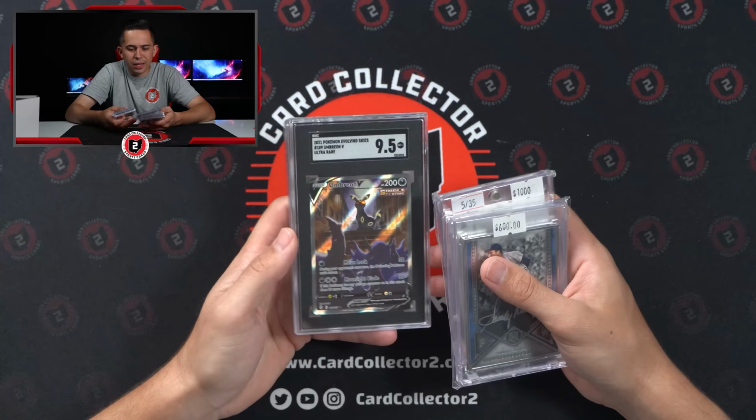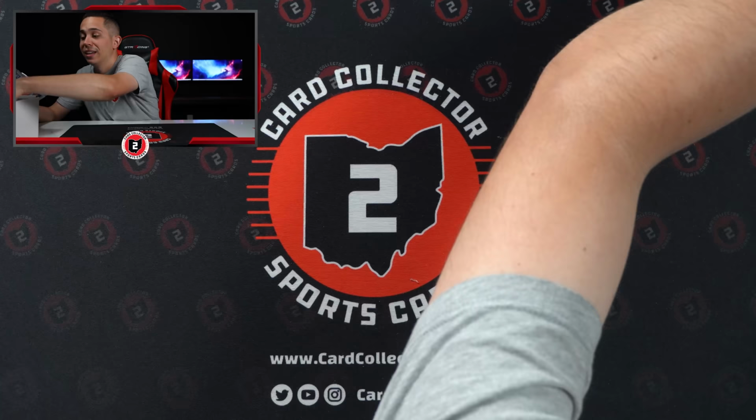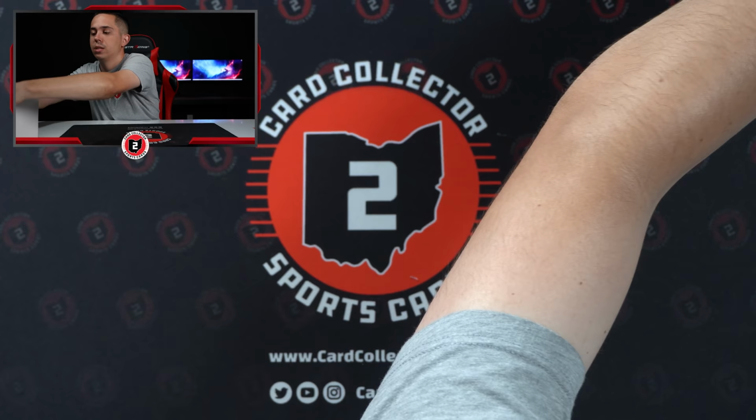I got some random Pokemon cards, I think Brian made that deal. Got this, never heard of TGA, but Brian picked that up in a deal. Not super sure what TGA is, but we got it.